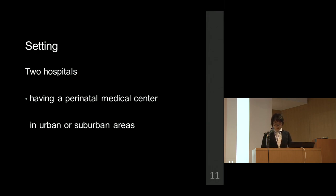Setting. From the panel members of the development of indicators, hospitals were introduced as an average and suitable hospital for this test. They consented to the survey. The two hospitals have a perinatal medical center in an urban or suburban area of Japan. A perinatal center is a key facility for perinatal care and management of emergencies in prenatal and postnatal care.